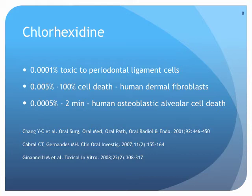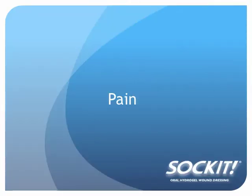It's a lot easier to kill the cells involved in wound healing with these chemicals than it is to kill the pathogens. And we felt like we could make a product, and we believe we did with SockIt, that can deal with bioburden and infection, but not be so toxic to the cells involved in wound healing.